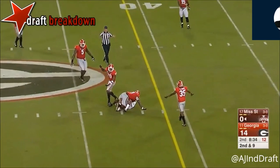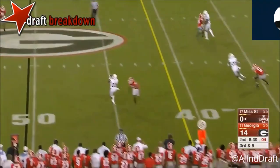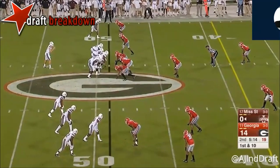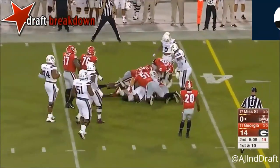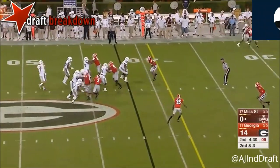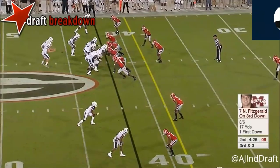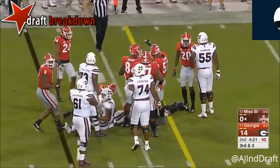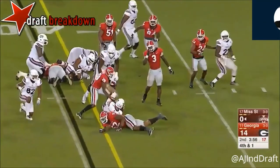Again, shows patience there. Got a bit pushed back there, but not horrific. Finish the play. Finishes the play. Nice strong point of attack on that last play.